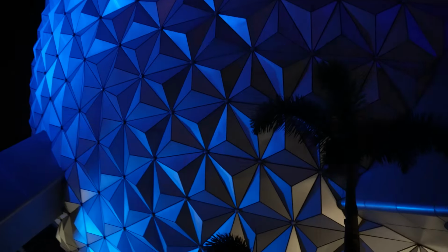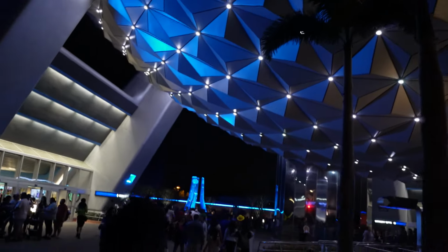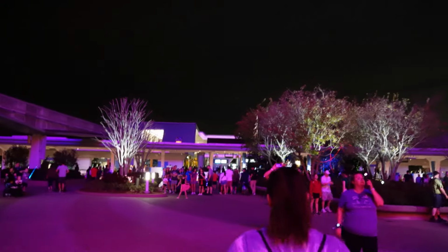All right, so we just got out of Project Tomorrow after riding Spaceship Earth, which we didn't even wait 10 minutes for, so that was great. So this is pretty cool. You can see, sort of from a distance, the light for the Wish Star.